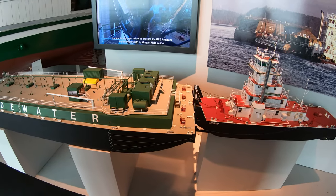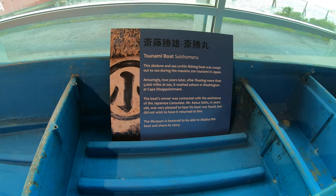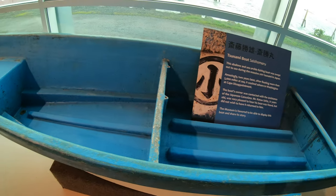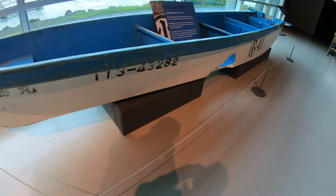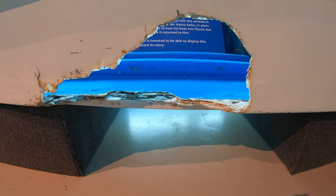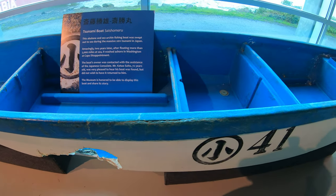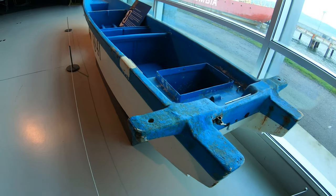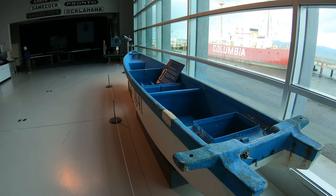Now here's a boat here that was washed up from Japan by the tsunami that they had, and it washed up here, way on the other side of the Pacific Ocean. We'll take a look at it here, and it's just a fishing boat that just washed up. It has a hole in the side. I don't think that's from a shark bite or anything. I think it just got damaged in the tsunami here. But yeah, this one got washed up here. Here it is. Yeah. Came from Japan, washed up on shore here in Washington State.